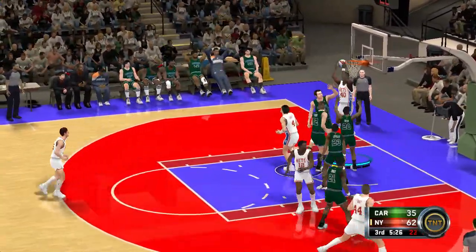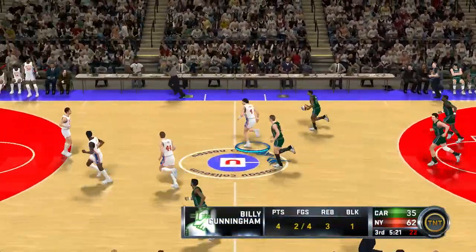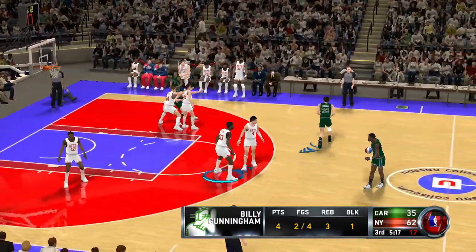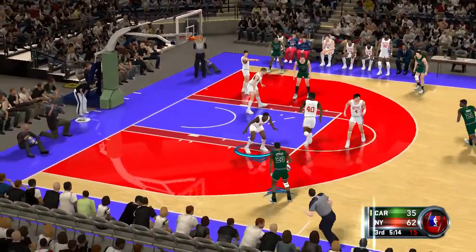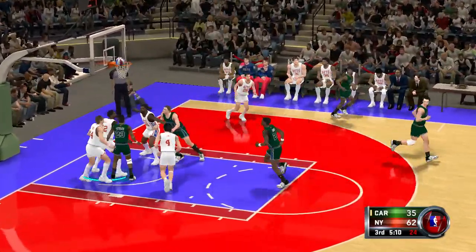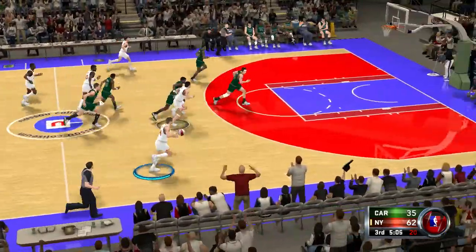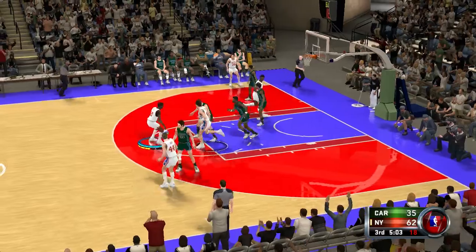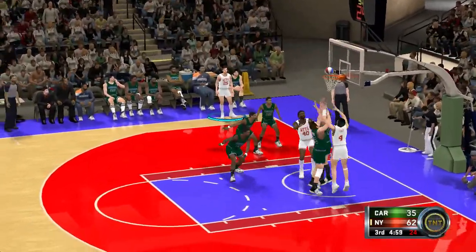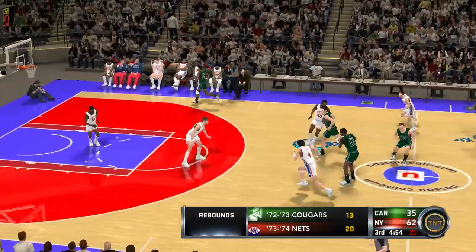A second chance effort. They had a number of cracks at it, but came away empty-handed. He kicks to Cunningham. Off with the layup. Excellent. Really solid job, actually, by the defense to get in his way as he was going up for that one. Here's the three. Lewis grabs the board. Lewis has got 3 rebounds now in this one.